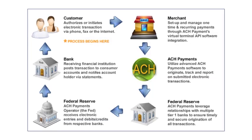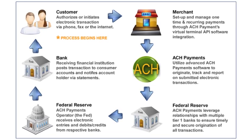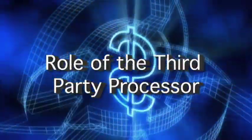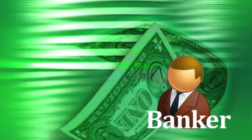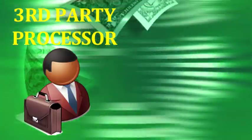This diagram shows the transaction flow using a third-party processor to assist the business or merchant in electronically debiting their customers. The role of the third-party processor. Most banks do not have the tools or resources to allow businesses to manage ACH transactions, and that is where the third-party processor steps in.